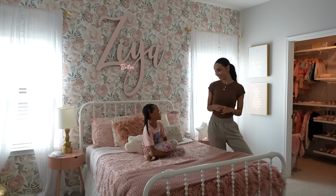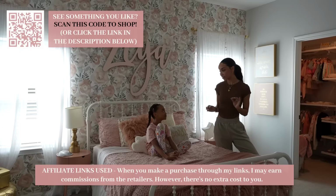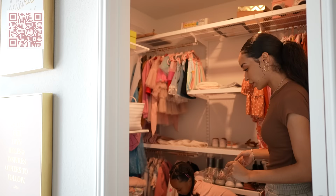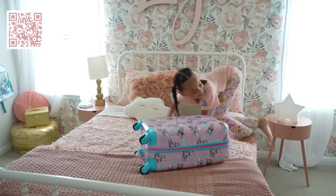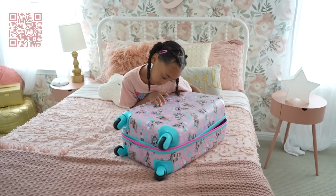I'm actually not going with them, so I am going to pack her bag, hopefully in a nice, organized way so that Grammy and Papa can easily find your stuff while you're gone, since I'm not gonna be there. So you grab your suitcase, can you pull your suitcase out and put it on top of your bed? So my suitcase has LOLs on it, and right here it says, "We run the world."